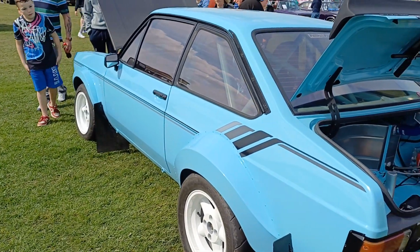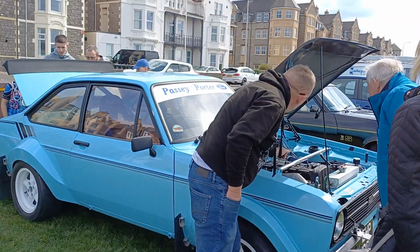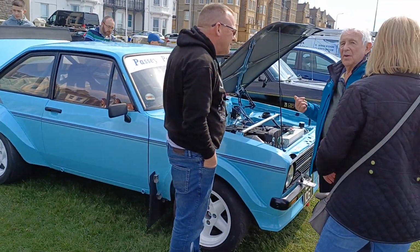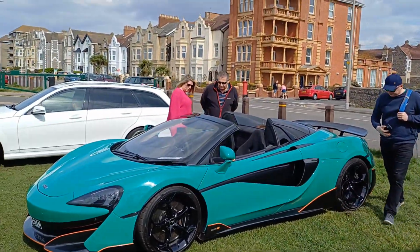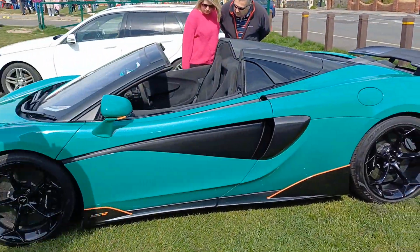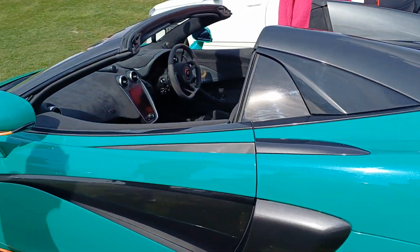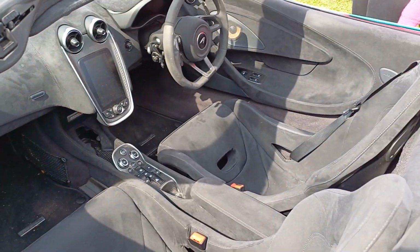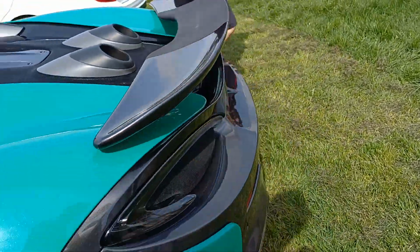Yeah. But that one, I bought the camp. That bad boy. It's an old Passy and Porter one. And here we have the McLaren. That bad boy. Funky colour. Look at the interior then, folks. What a bad boy.